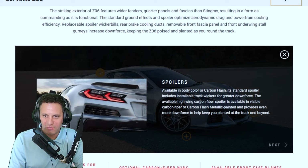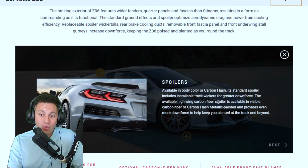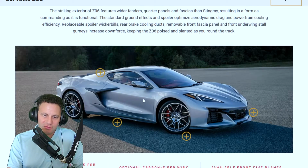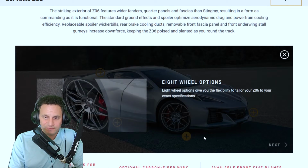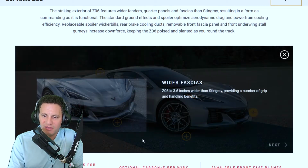Spoilers. Look at that. Available body color of carbon flash. Its standard spoiler includes available track wickers for greater downforce. The available high wing carbon fiber spoiler is available in visible carbon fiber or carbon flash metallic paint. So again, all the spoilers. What else do you get? Carbon fiber ground effects improve aerodynamics. And the wheels, different wheel designs, obviously, which is great. They give you the options.